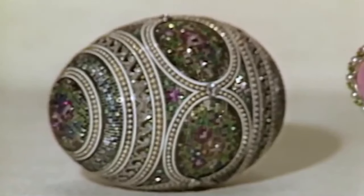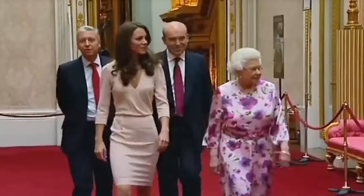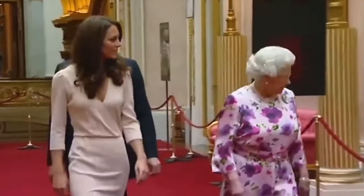And the Queen showed Kate her collection of Fabergé eggs. The Duchess said they were amazing. They're amazing. Are these just shut in a cupboard? Nobody can afford these things, I guess.